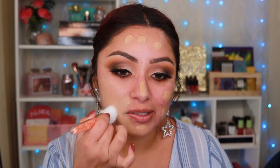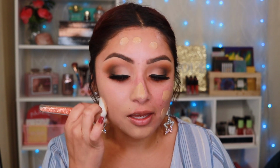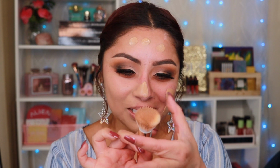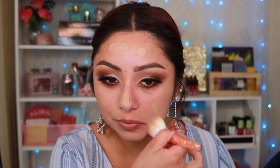Okay, automatically I just noticed that this brush is a lot softer than my Sigma brush, which could be a good thing, but also not so good, because the Sigma Kabuki brush has bristles that are a little bit more dense, where the foundation doesn't go into the brush. This one, since the bristles are a little bit loose, I know that the foundation is going in there, which may lead to me using a lot more foundation than I normally use.